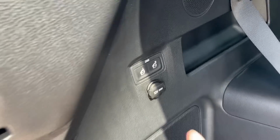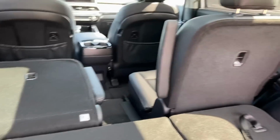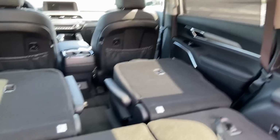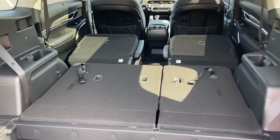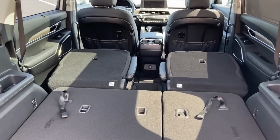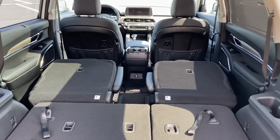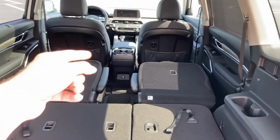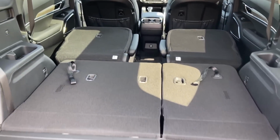Now, to get the second row down, you just hit these buttons right here. That pops down, hit the right button. And look at that. I mean, you could sleep back there. Now the SX trim does have the captain's chairs as standard. I think you can get the bench seat at an additional cost, but I think the captain's chairs are pretty cool. Let's say their daughter wanted to come in the back row, she could just walk in. You don't have to mess with dealing with the seats or anything. So this is absolutely huge.